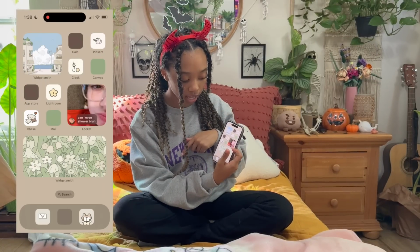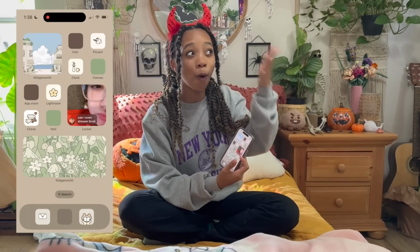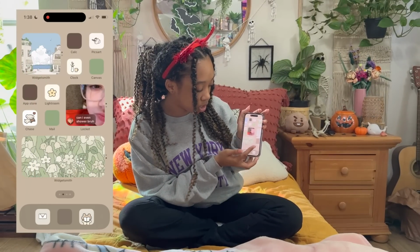Oh, and I have a locket, so that's Skyla. I love you and I miss you, Skyla. Come home from Hawaii. Hi, Skyla. She's all the way in Hawaii. She hates me.